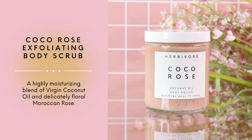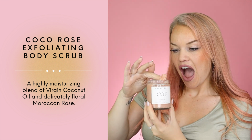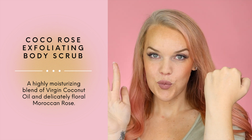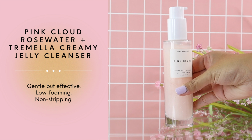So first up, we have the Coco Rose Exfoliating Body Scrub. This is a highly moisturizing blend of virgin coconut oil and delicately floral Moroccan rose. I love how this leaves my skin feeling so soft and hydrated with a light scent of coconut and rose petals. You just massage a handful of this onto your body, let it sit for 1 to 2 minutes, and rinse off.